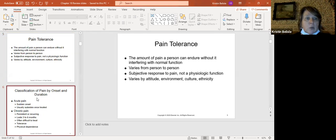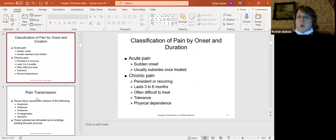The thing that I want you to focus on next is the difference between acute and chronic pain. Acute pain is a sudden onset. It's something that just happened. They're having pain. It usually goes away once the issue is treated and fixed. If we can fix it or treat it, the pain will go away. Chronic pain is persistent or recurring pain. People have a lot of chronic back pain. You'll hear that. It lasts 3 to 6 months and is often difficult to treat.